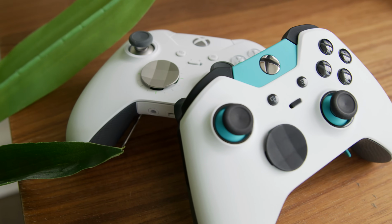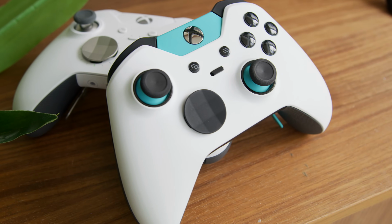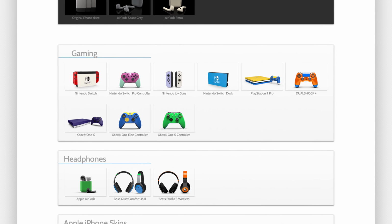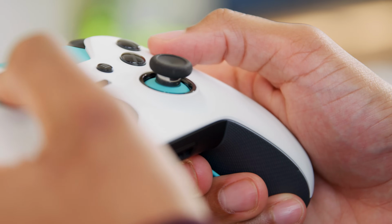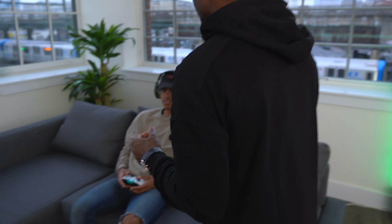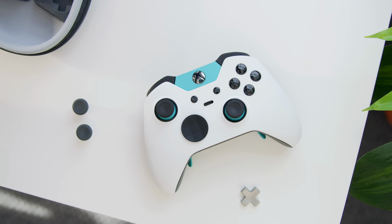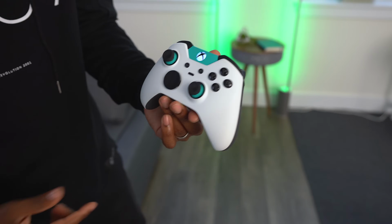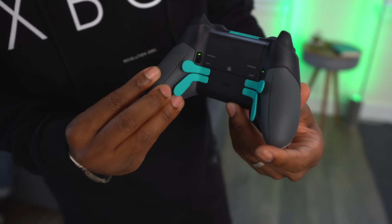But if you wanna switch it up, what you guys need to check out is Colorware. Now on Colorware's website, you can customize a ton of different tech. They actually custom paint all of the parts that you pick. Let me show you guys an example. Malcolm, you mind if I borrow the sticks for a second, my friend? So over here, we've got a Xbox One Elite controller that I custom made myself. I chose all of the colors here, and you guys can see this thing is an absolute beauty.